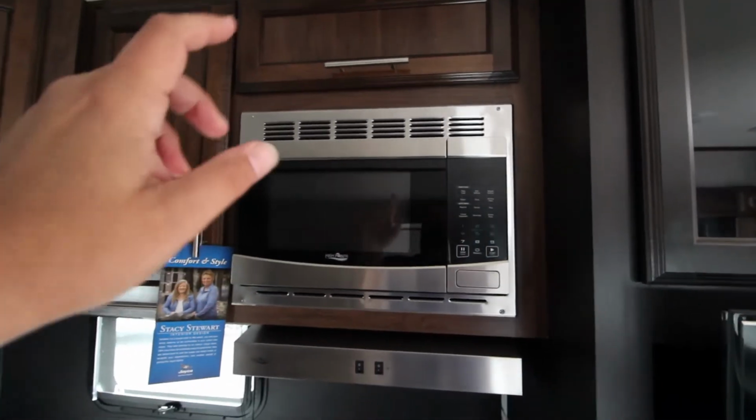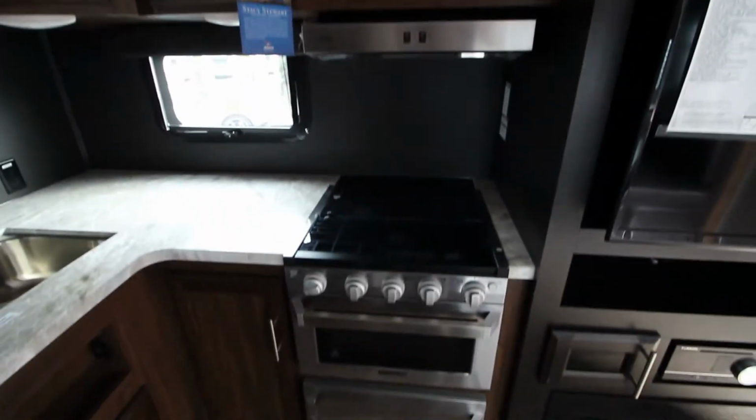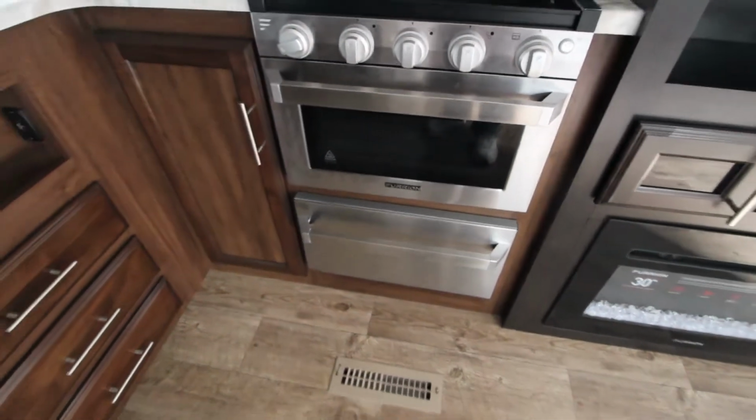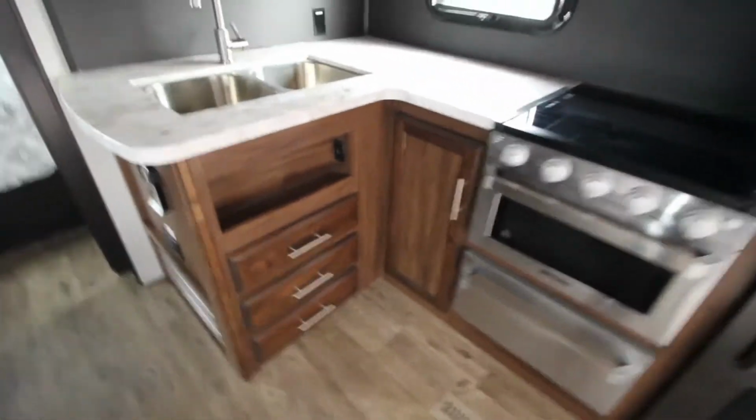High Point residential stainless steel microwave paired up with a Furrion stainless steel oven with high output burners and an extra thing at the bottom there for you to be able to put pots and pans. Guys, even the drawers on the Jayco make a big difference in terms of quality.